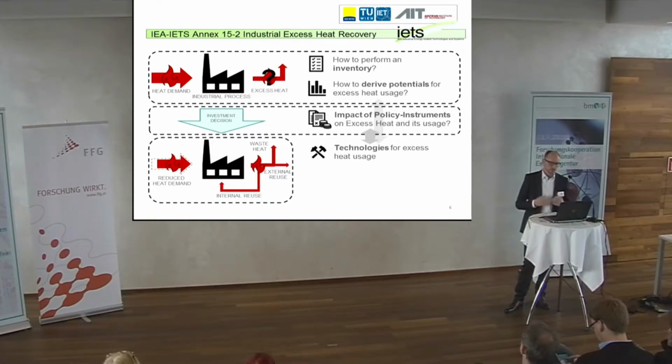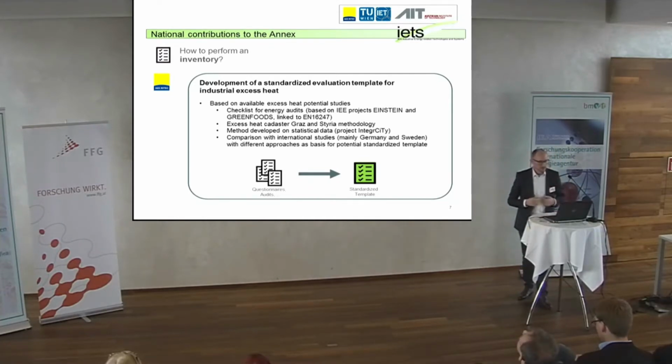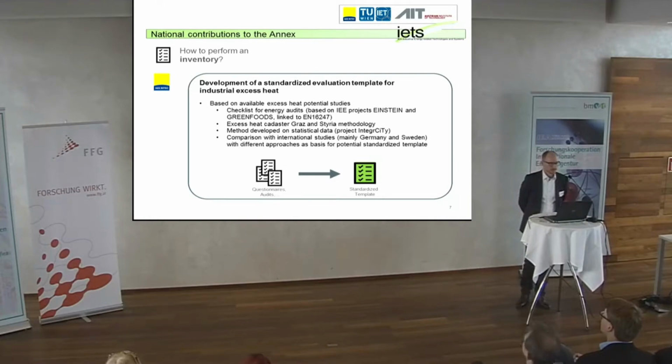So this gives us a sort of investment decision, and therefore it is interacting with the technologies itself. So for the excess heat usage, which means on one hand side the storage, thermal energy storage, and on the other hand side also heat pumping technologies and so on. So, going into some insights into the inventory, how to perform it.